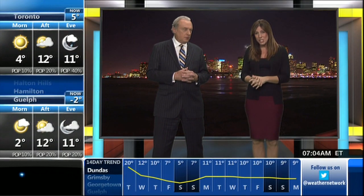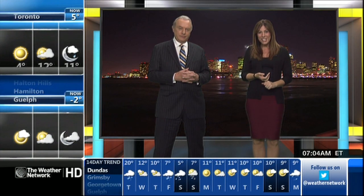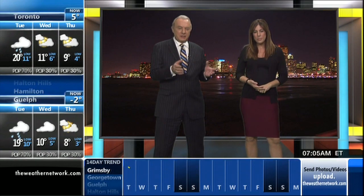Black ice could certainly be a concern. I know you may be scraping your windshield in Hamilton with a little bit of frost. Boo. It is certainly a cool start to the day, but then this afternoon, it's going to warm up beautifully. We're heading up to 13 degrees, so it's going to be sunny and nice and not too bad.